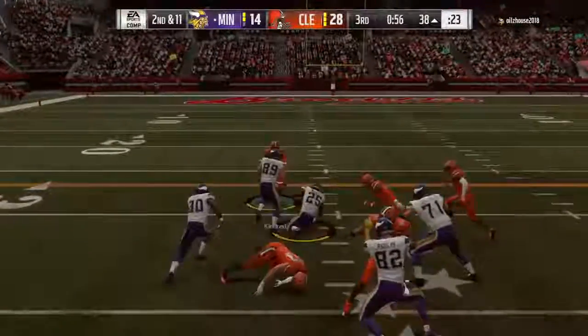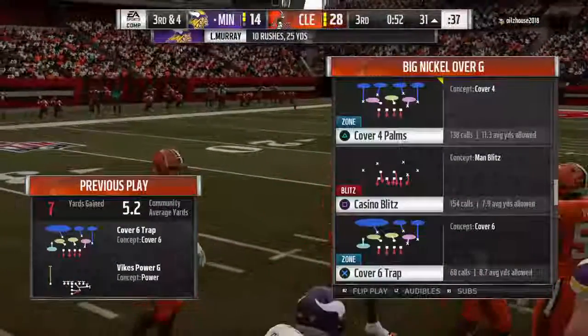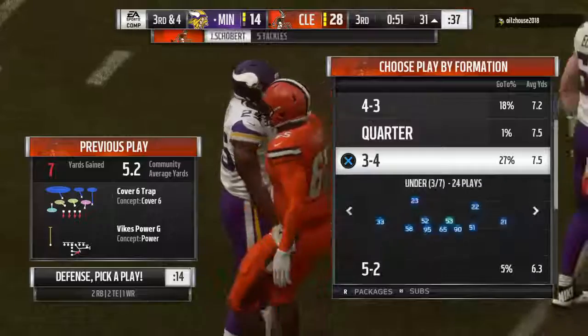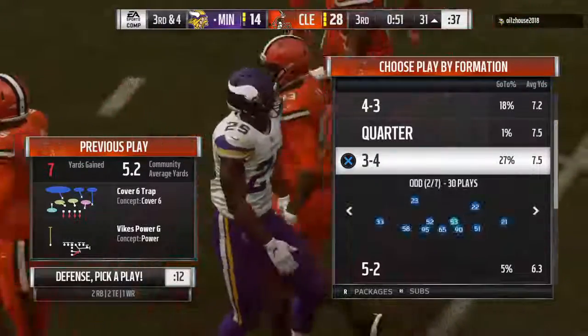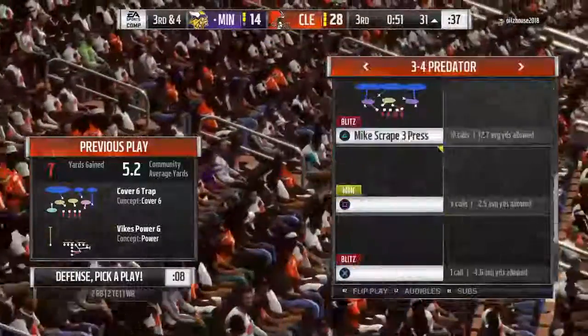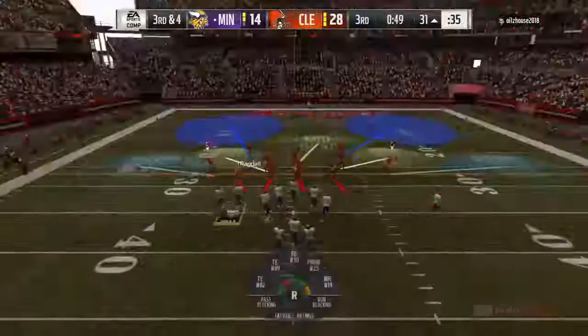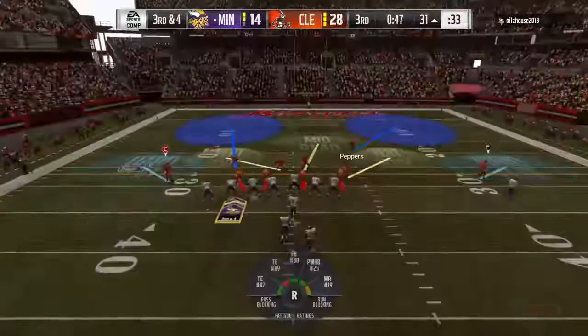Fifth carry of the game now. Murray, 7 yards on the carry. Make it 3rd and 4 coming up. Now, they struggled to get him rolling on the ground in the first half, and that's sort of continuing here in the 3rd quarter. Yeah, but I don't think it's time to abandon the running game. I would say keep feeding the horse, and I believe he'll eventually reward them, especially as we get deeper in the game. The Vikings on 3rd down.